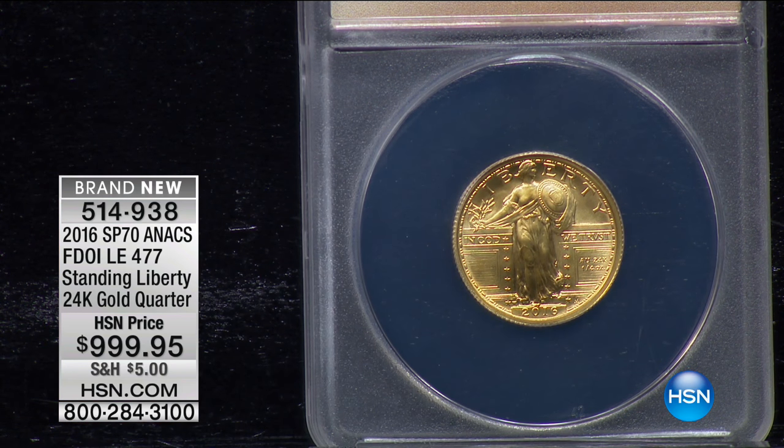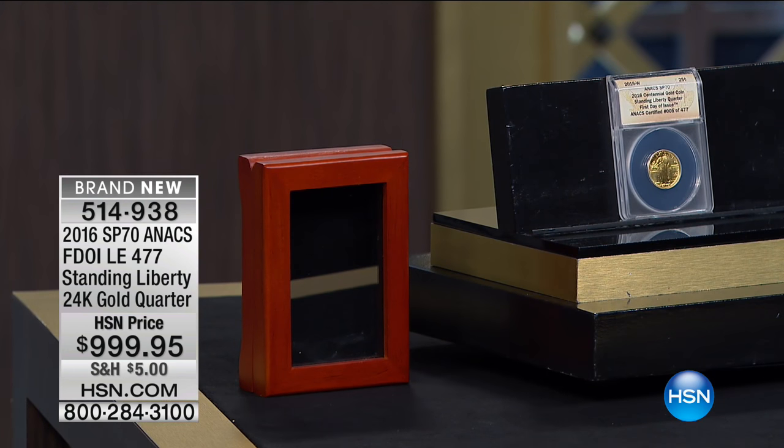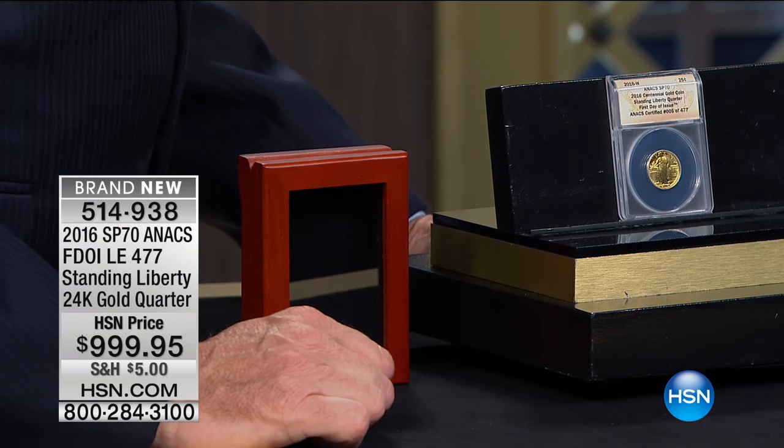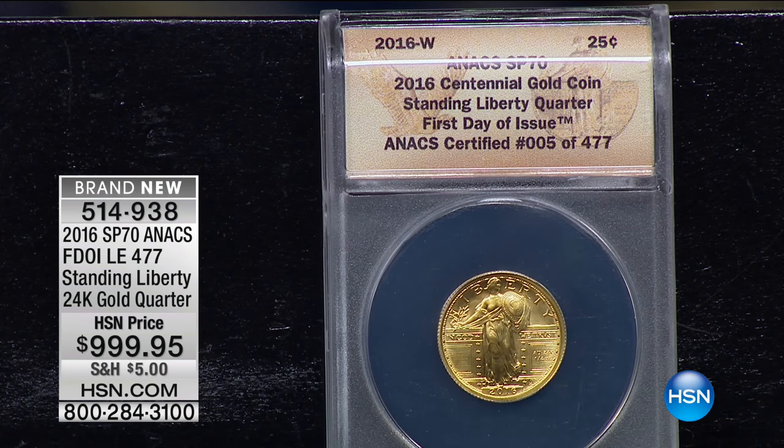It tells you that it's solid 24-karat gold. It has to say that on the coin. Okay, you see where it says right there? It says AU. You see that? It says AU 24K. AU is the atomic symbol for gold. So it's gold 24-karat. Gold 24-karat is what that is.